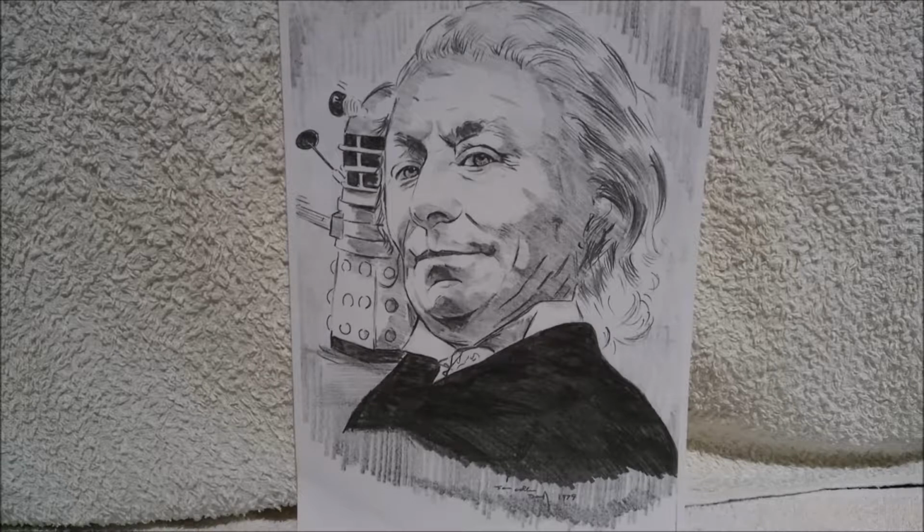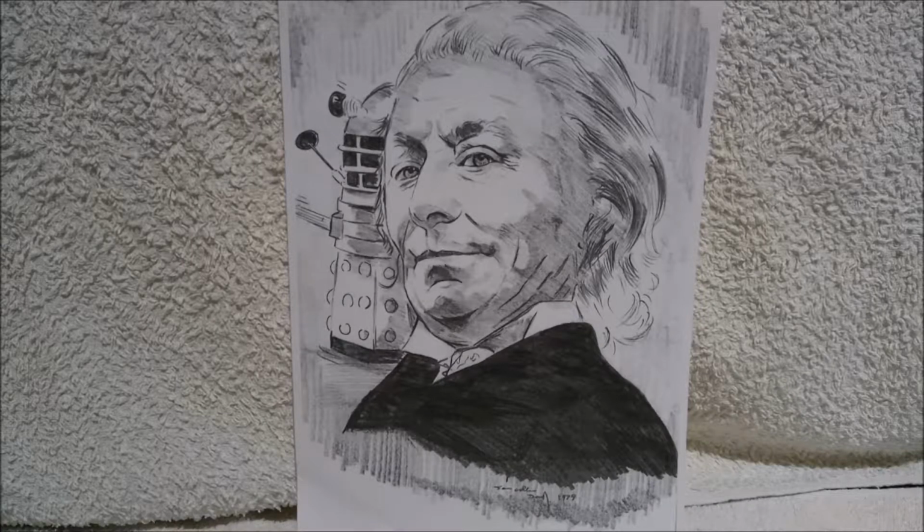The first item I got was an item I debated whether to include in this video, but I thought I'd do it anyway, which is this little sketch of William Hartnell with a Dalek. I picked this up for 50p. Someone was selling it at a stall, and I just saw it. I thought, it's only 50p, so why not? And I really like it. I think it looks really quite cool and has an excellent likeness to William Hartnell.